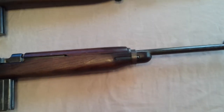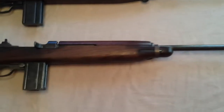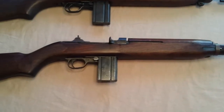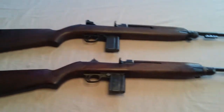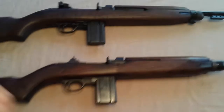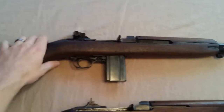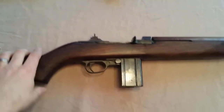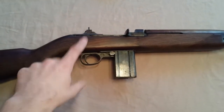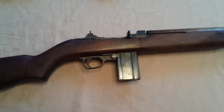Originally I was just going to own one, I thought, but this man contacted me with this one and I got a good deal on it, which I'm going to tell you about, and so I picked it up a couple days ago. So now I have both of these M1 carbines. I'm really excited. As you know, this top one here is my 1944 Underwood, which would date somewhere around January. This one is a Winchester, which I'm really excited about. This one dates to 1942.